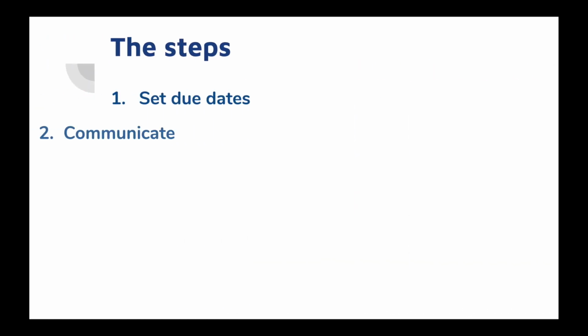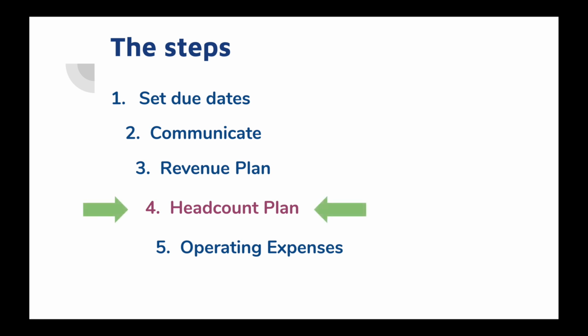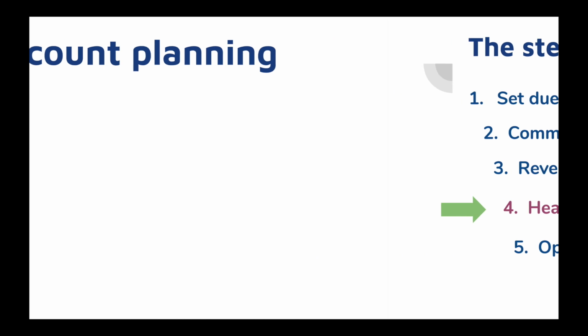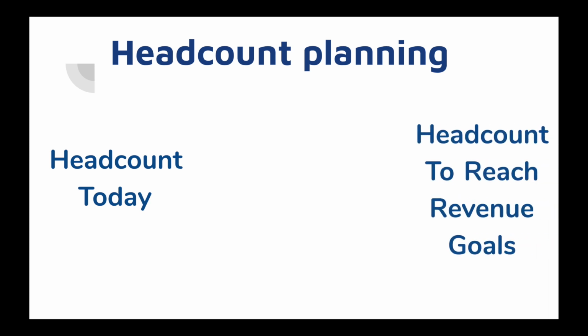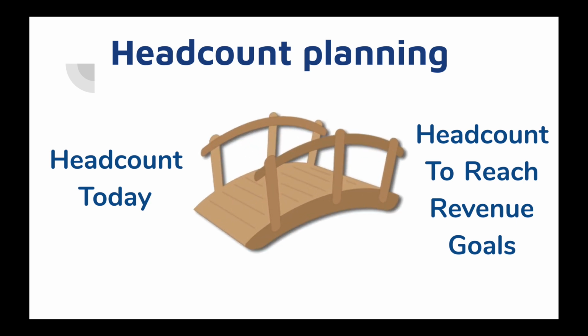The next step in the budget is going to be to come up with the headcount plan. And as an overall philosophy, when you are planning for headcount for the coming year, you should be looking at where you are today. So what is the headcount today by department? And then from there, you want to reach a goal. So your goal for the next year is to reach a certain revenue number. So what is the headcount that is needed to reach the revenue goal? And basically the planning here is that you're building the bridge between what is headcount today and what is the headcount needed to reach our future goals.